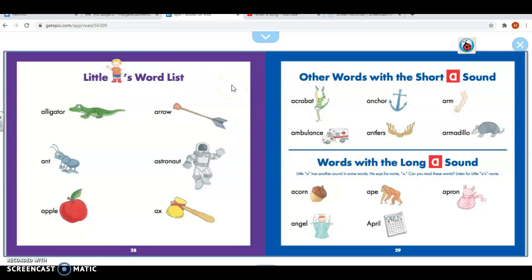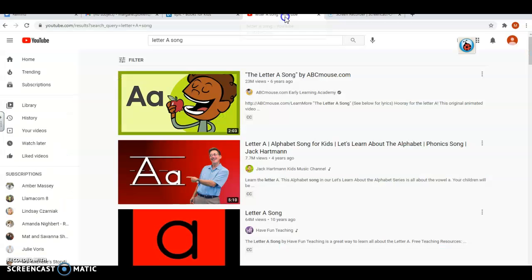All right, boys and girls, at the end of the book, they have some words that begin with the A. Alligator, arrow, ant, astronaut, apple, and axe. Those were in our book. Then on the next page it says other words with the short A sound would be acrobat, anchor, arm, ambulance, antlers, and armadillo. Words with the long A sound that start with A would be acorn, ape, apron, angel, and the month April. All right, boys and girls, now I'm going to pull up a letter song for you.